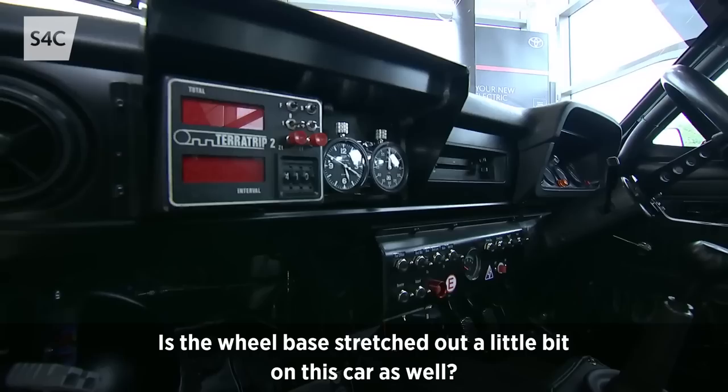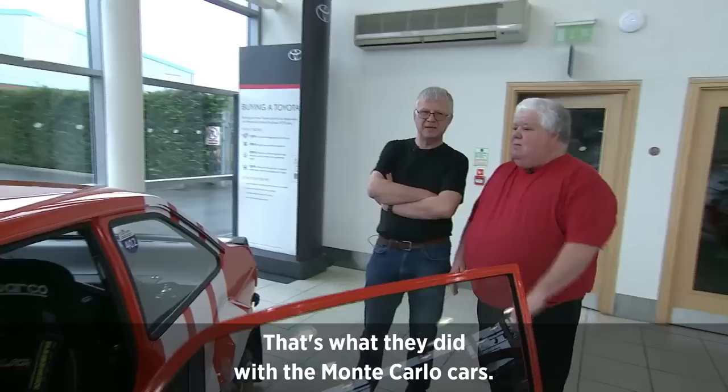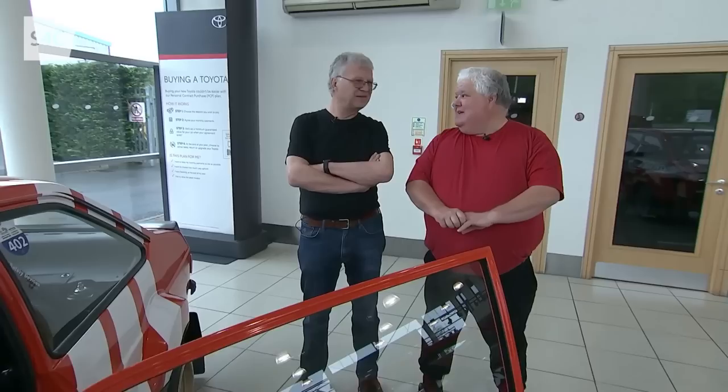Isn't the wheelbase actually stretched out a little bit on this car as well? Yeah. So that's what they did with the Monte Carlo cars, wasn't it? That's right. The Monte Carlo cars, they moved the wheelbase forward. Mark IIs that Boreham built the Monte Carlo cars. Yes. Fantastic. Beautiful to see two fantastic cars in one place, and it is really nice.